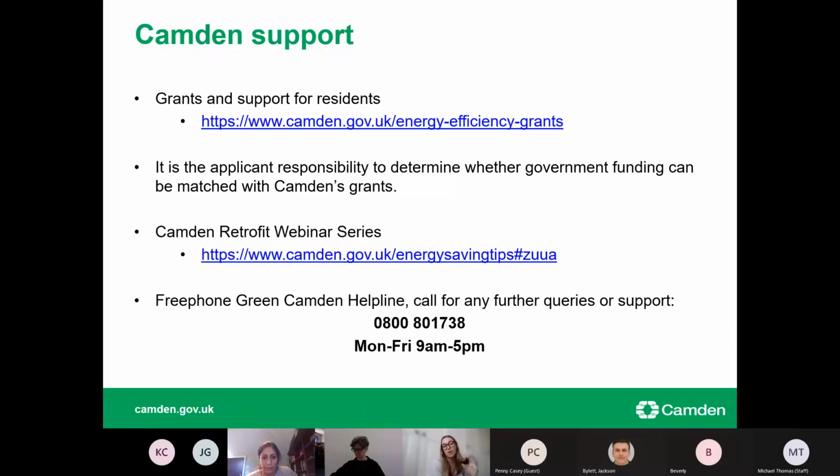Various different grants are available for residents, private tenants, and landlords through Camden, and if you follow the link, there's lots more information available about our Warmer, Greener, Cheaper programme and the various tiers of grants available with different amounts of money. We also have the Camden Climate Fund, where homeowners can apply for up to £1,500 or 50% of renewable energy costs. So that's another avenue that could be pursued.